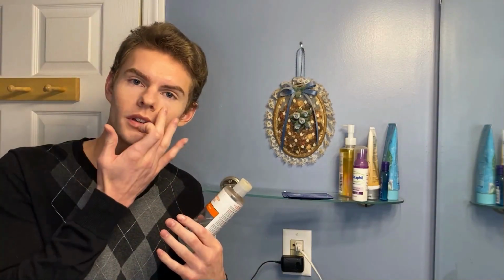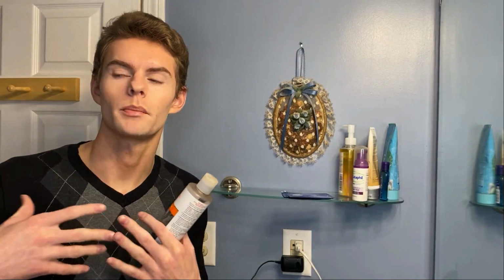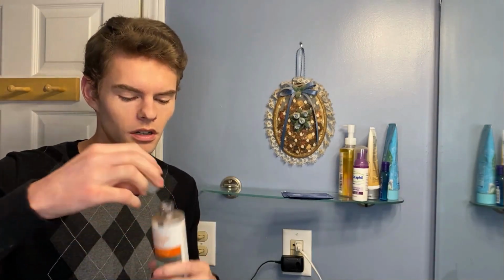Salicylic acid would be great in areas that are clogged up from oil production or sweat or ingrown hairs. So maybe the beard area, the chin, definitely the sides of the nose, the forehead, you know, areas like that that produce more oil. This product stings like the dickens and it smells really weird. It smells strong of alcohol.